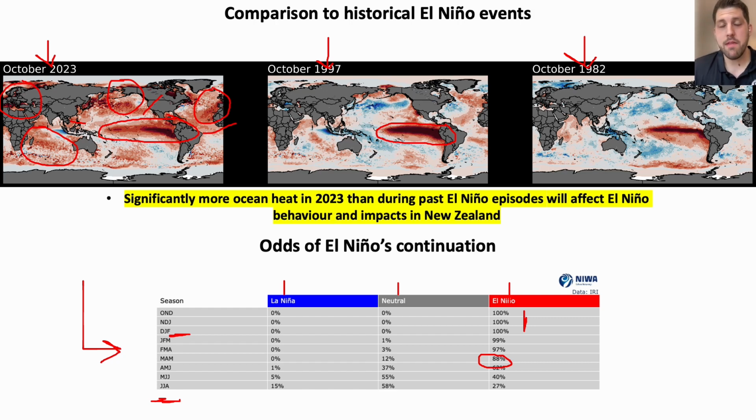I guess it's to say that even if you have had a good amount of rainfall and your conditions are doing pretty well on your farm, your paddock, your region at the moment, it's a good idea to not get complacent and really stay ahead of the game, because there's a long way to go with this El Niño event.